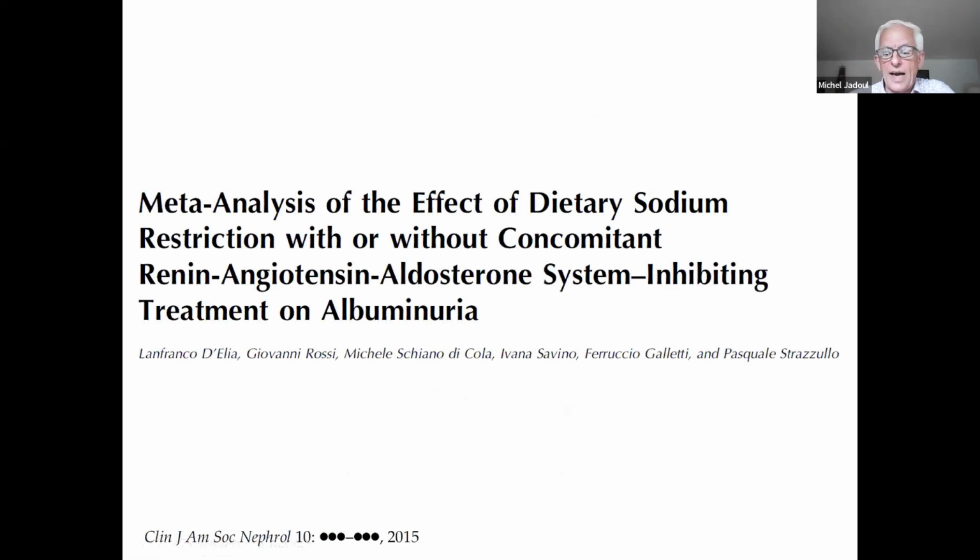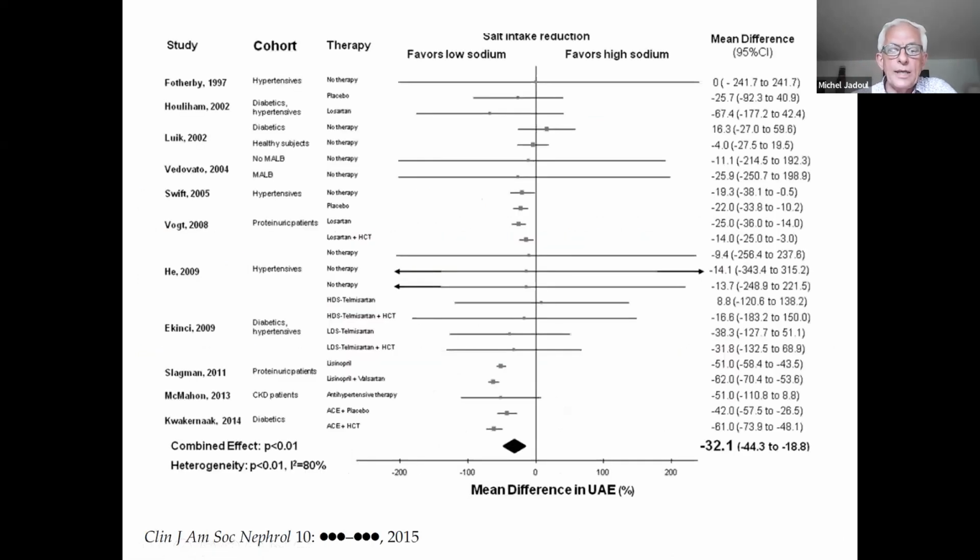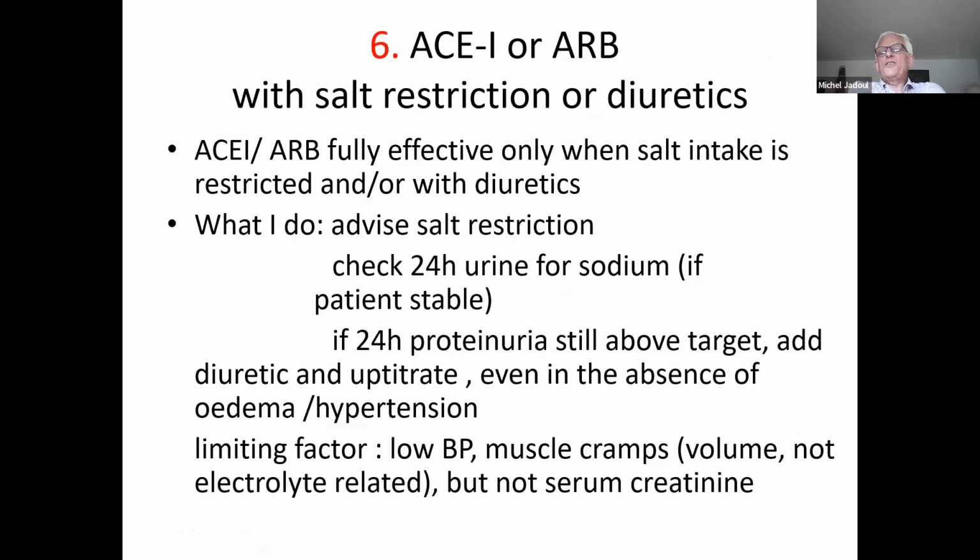And there have been meta-analyses showing convincingly that if you reduce the salt intake, you get more reduction of proteinuria than if you do not. So with an ACE inhibitor or ARB, do not forget about salt restriction or diuretics. They are only fully effective if the salt intake is restricted and/or with diuretics. What I'm personally doing, I advise salt restriction.